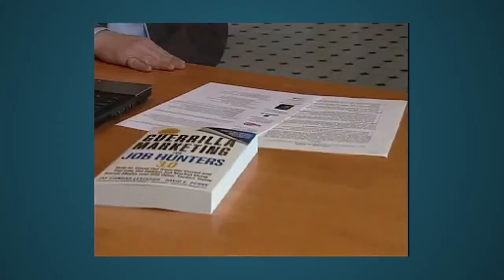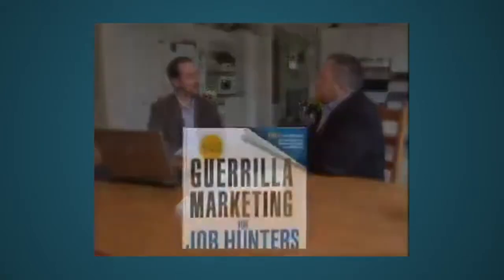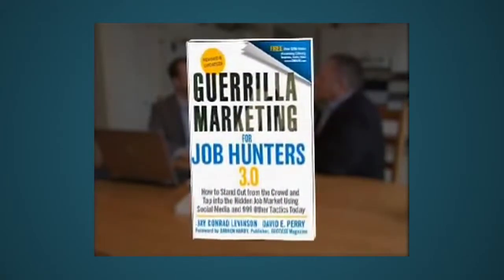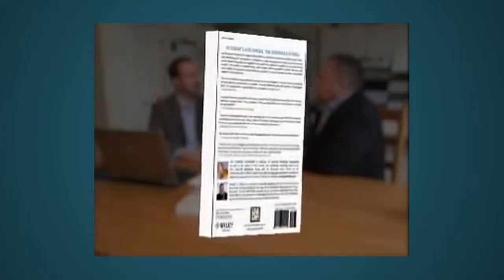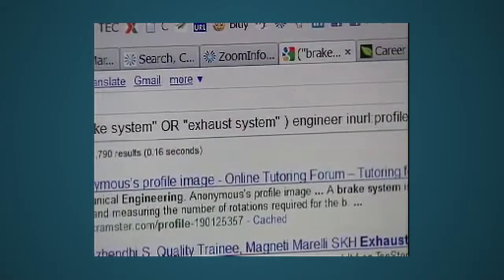Greg Quirk found a job. His mentor in the job hunt was David Perry, veteran recruiter, veteran author and speaker about how to find a job using some very bold tactics. His just-released book is an update, Guerrilla Marketing for Job Hunters, version 3.0. He says using the web has become crucial. Job hunters have to be there because that's where employers are looking. If we can't find you, you don't exist.